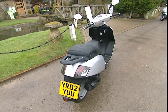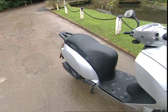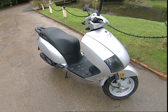Even with the wind behind. If you like the retro look and don't plan to do many miles, then the Jet Set is the one for you.